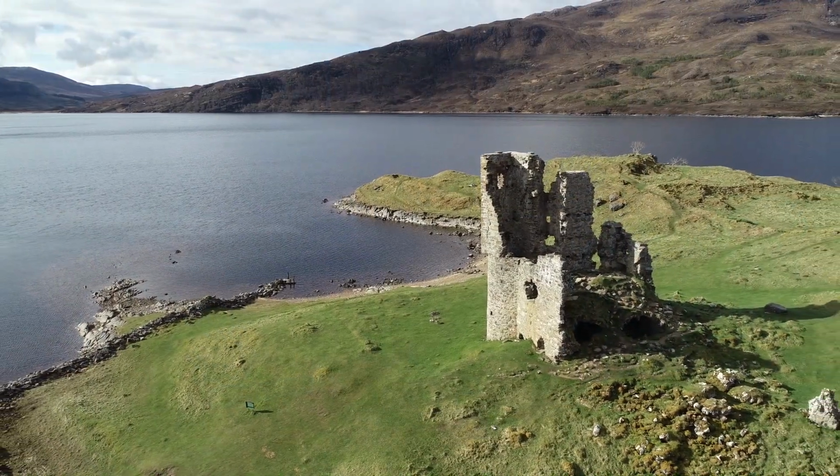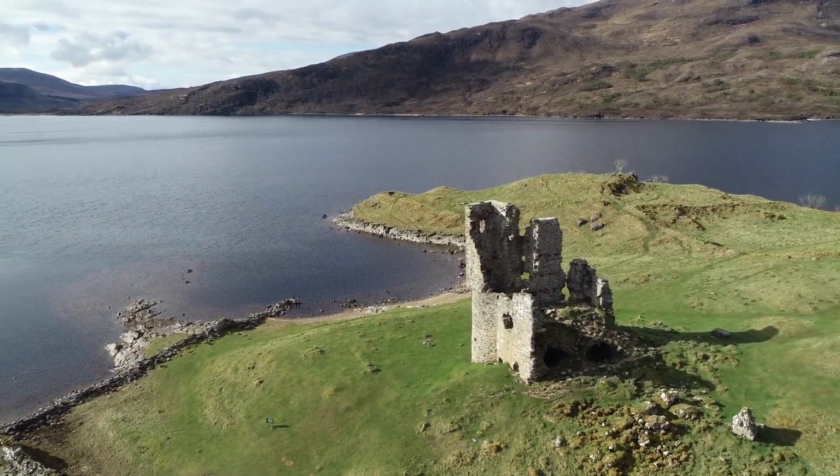What do we know about the history then, given that there's not a lot to work with visually? That's the thing, there's not a lot to work with historically either. There's one or two flashpoints, but what we do know is that the castle was built in the late 15th century by the MacLeods of Assynt, and MacLeods had lands throughout other parts of the Highlands, particularly Skye.